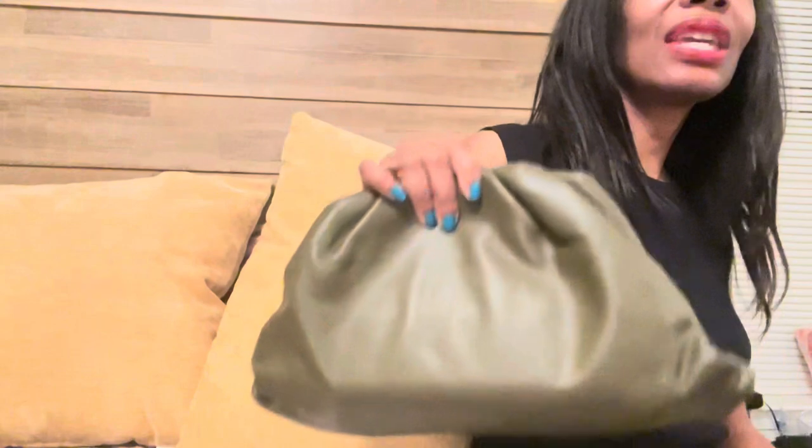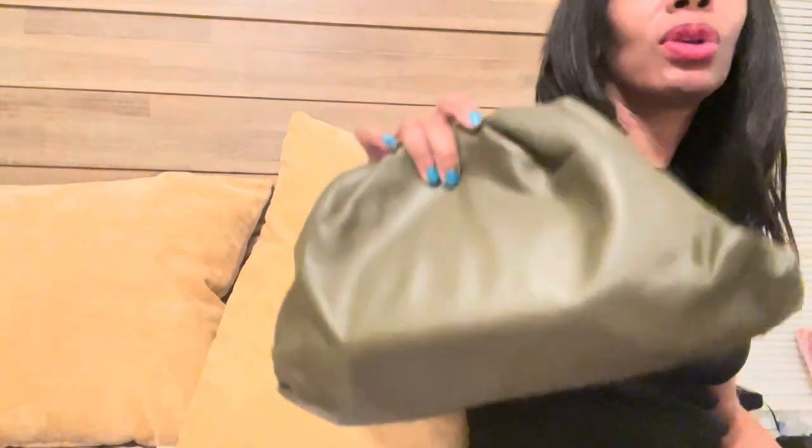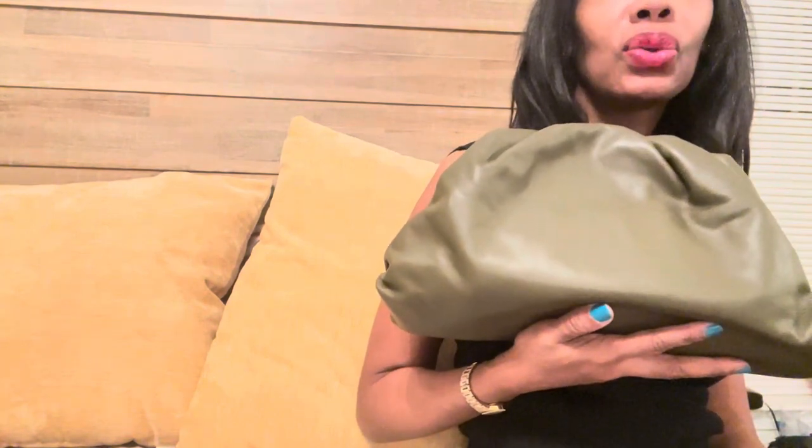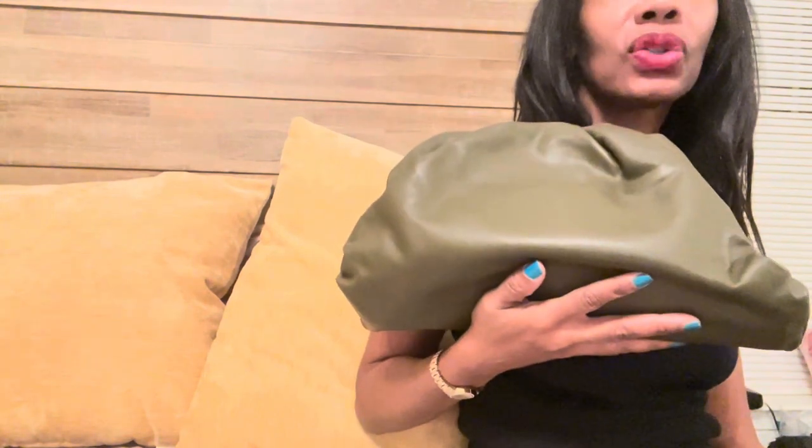So you can fill it to the T, but you have to understand, even this here is heavy. I wouldn't even want to go more than this in here, because it's not like you have a strap. That's the only difference. With the other purses, the teen and the regular, you get a strap. This has no strap, so you have to carry it like this. So who wants to fill it to the T? I wouldn't want to. Okay? So anyway, guys, I'm also going to style this as well so you can see how it looks.